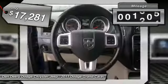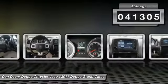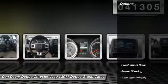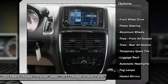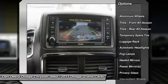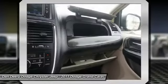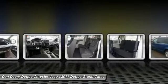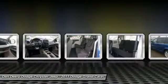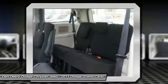This vehicle has less than 45,000 miles. Here are some of this vehicle's great options. Traction control, steering wheel audio controls, anti-lock braking system, stability control, adjustable steering wheel, power steering, driver airbag, keyless entry, aluminum wheels, hard disk drive media storage.